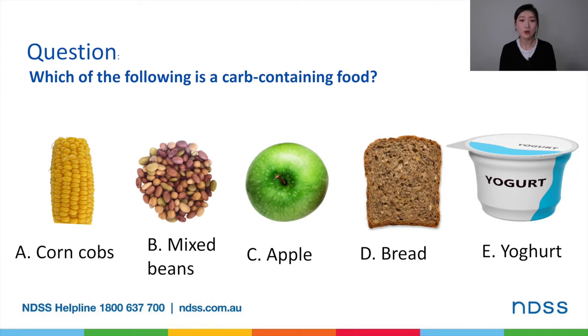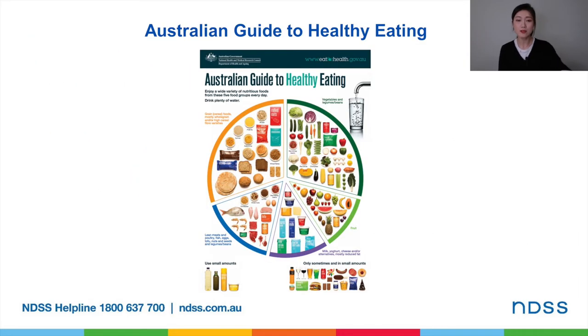Before we have a quick recap on the major carb sources, let's have a look at the Australian Guide to Healthy Eating. Some of you may have seen this before. So basically, all the foods we have can be classified into these five core food groups. These core foods are essential for our health.